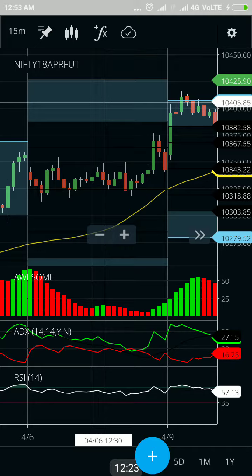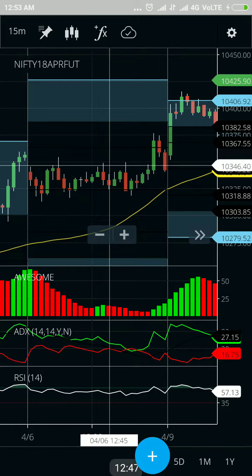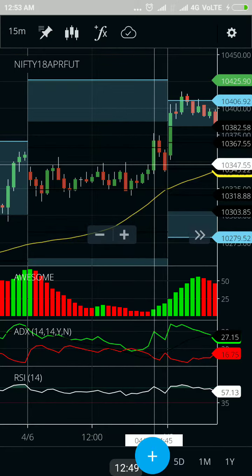See, this strategy might look a little complex for beginners, but as you train your eyes, as you keep looking at the chart day in and day out, you will be very comfortably able to make the difference, and you will be able to understand when you should be trading and when you should not be. Okay, so this day was a non-trading day because of this reason, and after that also we did not find any setup which was green.